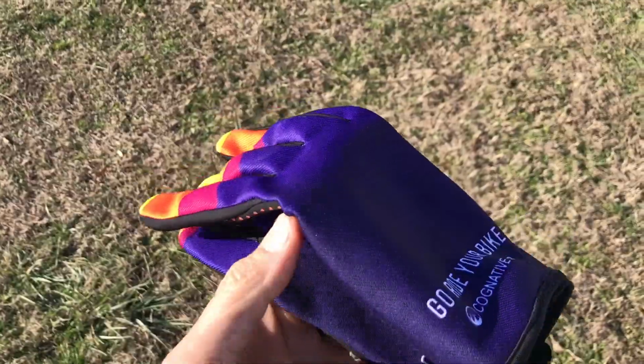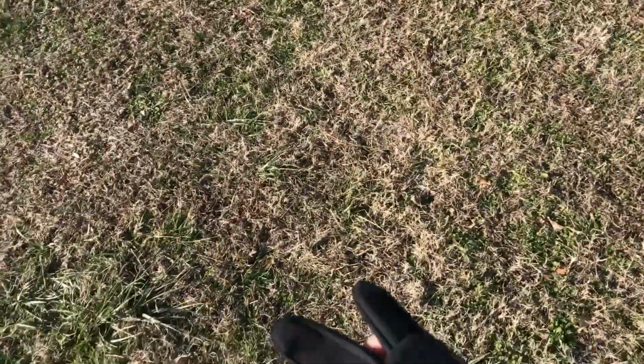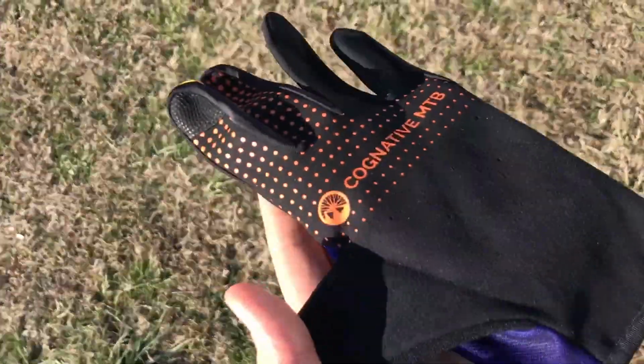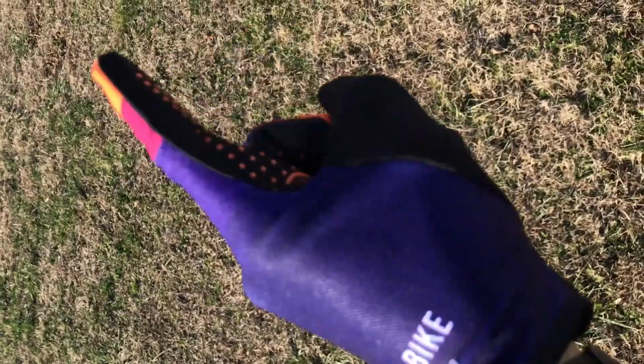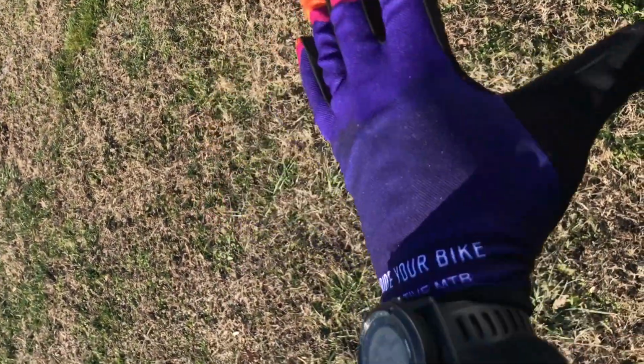I've got a pair of Troy Lee Designs gloves. I've got some Fox gloves. Had many over the years. I like these a lot because it's a small business based out of the Pisgah, Western North Carolina area. So ridden and tested in the harshest of conditions. Lots of really cool designs. I've got these Go Ride Your Bike ones, but they have lots of other options out there.